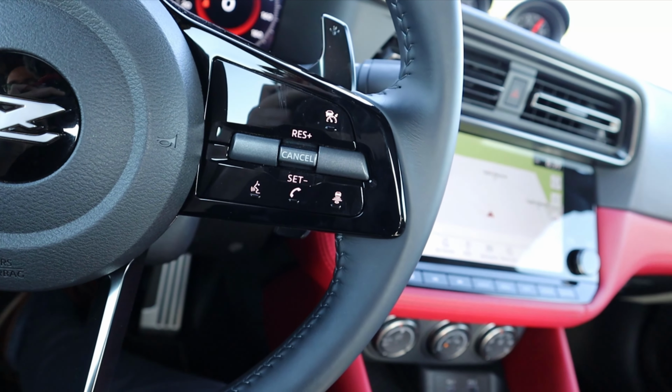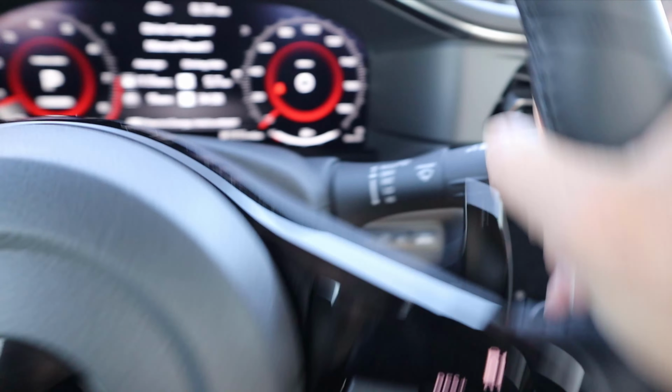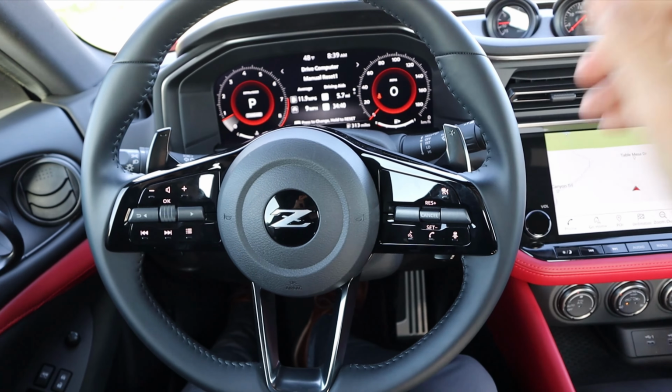And then notice we actually have adaptive cruise control. We got some controls for the center stack. Turn signal light stock, we got our windshield wiper stock, all the works. And, well, there's the steering wheel.